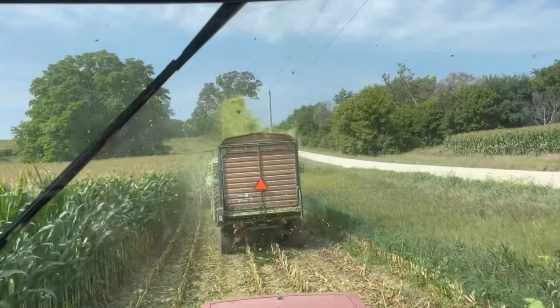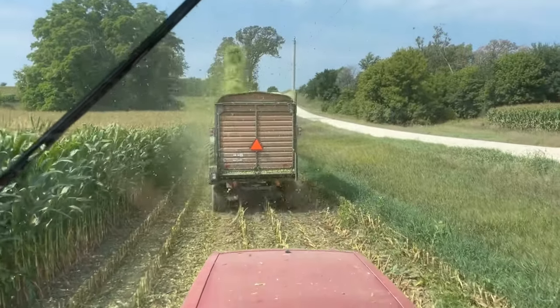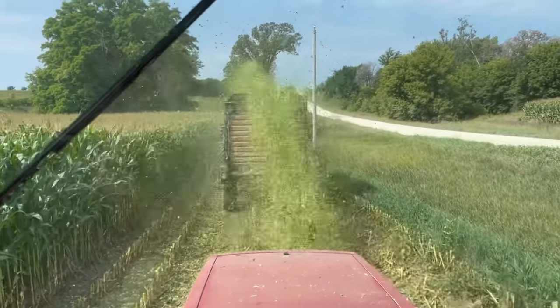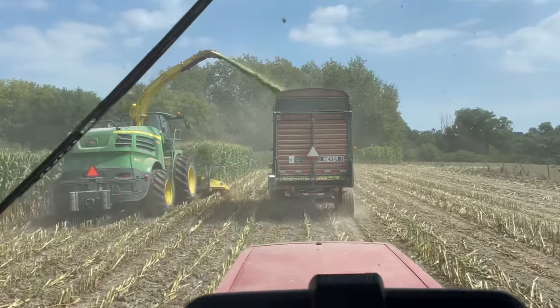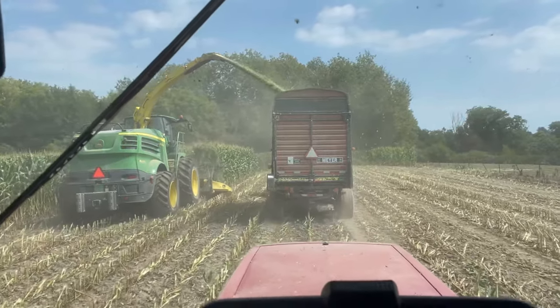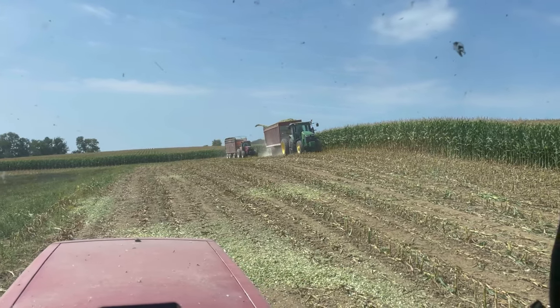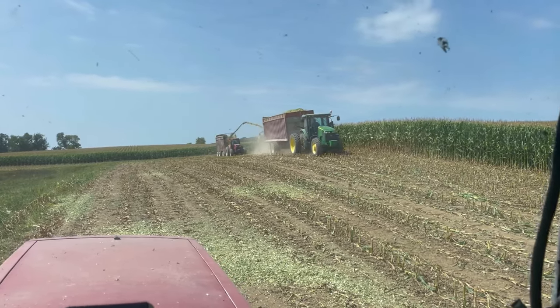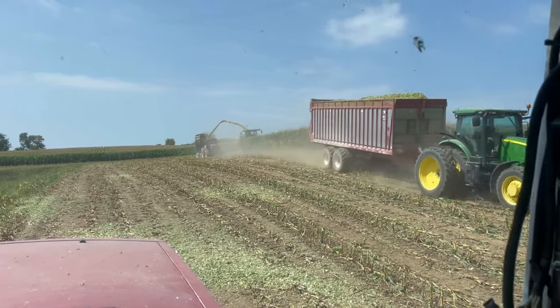So yep. Corner's got kind of a hole over there, so that one will probably take a little bit more work. So once you get full, the chopper will stop, and then you know that you need to pull ahead, and the next wagon pulls right under it, and they keep on going.